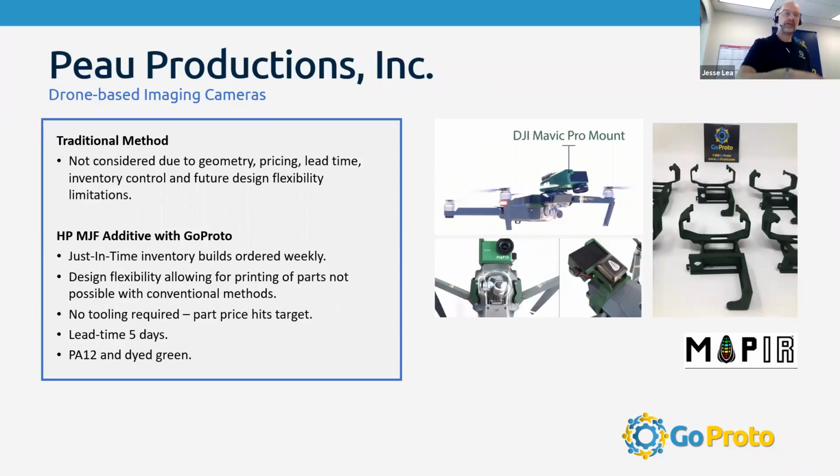And a big advantage that he has, looking through the advantages of additive, is he calls us or emails us, and he and his company order weekly, and we produce parts weekly.